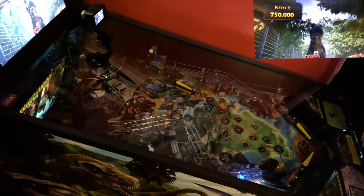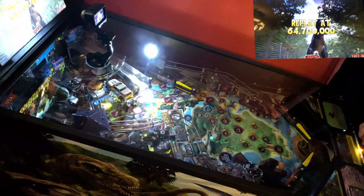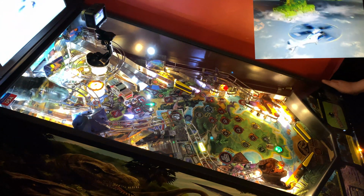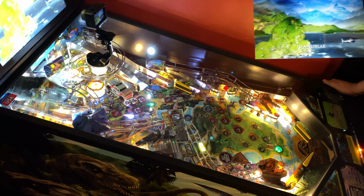Hopefully it doesn't get flagged for copyright from John Williams, but I'm just going to let it roll out and play out so that you can see the animation that they did, which was kind of cool. It's like the intro to Jurassic Park 1.